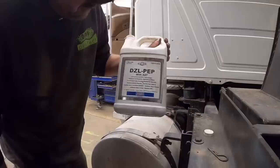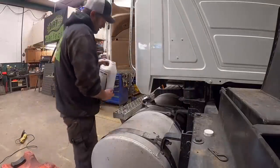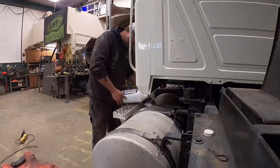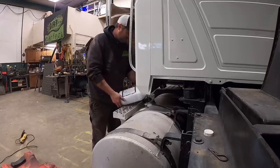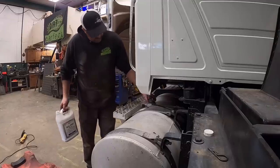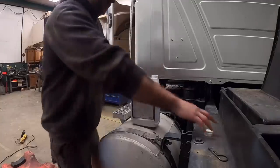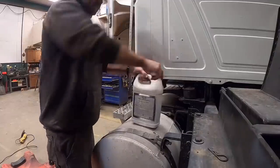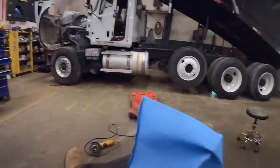All right, last thing I'm gonna do before I call this service complete is put some TRC diesel pep in it. I don't know how long this truck's been sitting or when the last time it's had anything ran through it. So we're gonna put a splasher in the tank and give the old injectors and injection pump and the whole fuel system just a little bit of, instead of TRC, we're gonna give it a little bit of TLC. How's that? I guess what I meant to say is the TRC is gonna give the fuel system some TLC. How's that sound? So I think I got it straight that time.